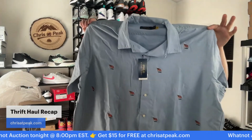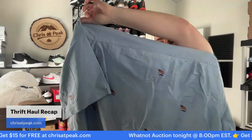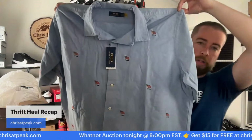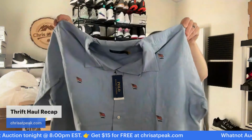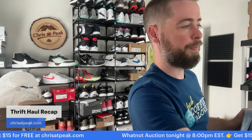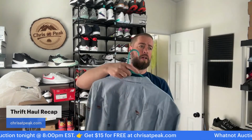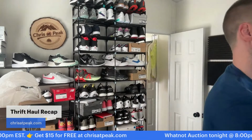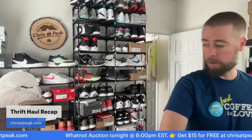Polo Ralph Lauren, all over American flags. I'm picturing you at the barbecue, 4th of July. Memorial Day is coming up. Memorial Day barbecue, rocking this all over American flag Polo Ralph Lauren piece. Get out of town. That'll be going up starting at $1. Brand new with tags, $140 Polo Ralph Lauren piece.